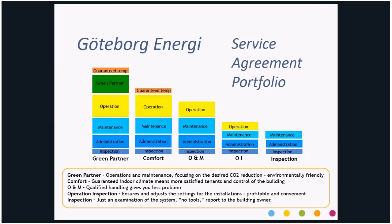The next step is the comfort agreement. This is where we sell 21 degrees inside. And we promise the customer 21 degrees at a fixed price. For example, let's say the consumption is 100,000 Swedish crowns a year, and we can sell it maybe for 90,000, at a fixed price for 3 years, 90,000 each year. And to make that profitable for Göteborg Energy, we have to take a chance, take a risk. To manage it for 90,000 or even less, hopefully less, let's say 80,000, then we make some profit of it. And we also do the environment a big favor because we can reduce the CO2 emissions.